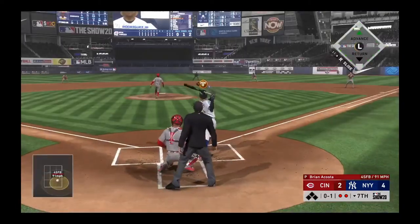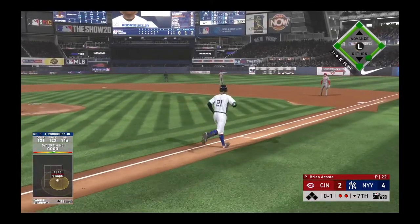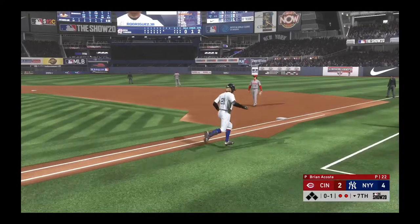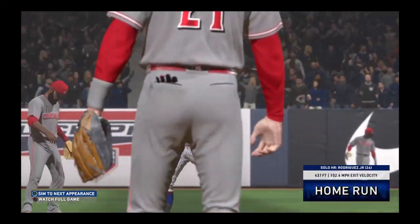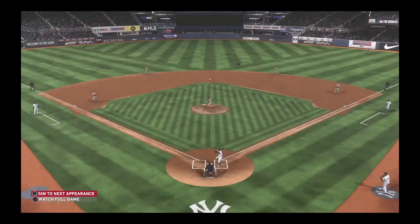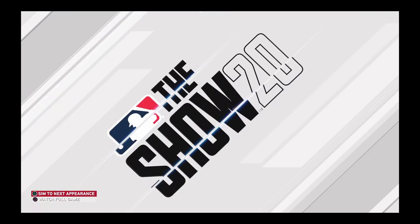Oh, this ball is hammered to deep center field. Looking up is the center fielder. Gone into the home bullpen for a home run. Second home run of the game right there. He is locked in at the plate.